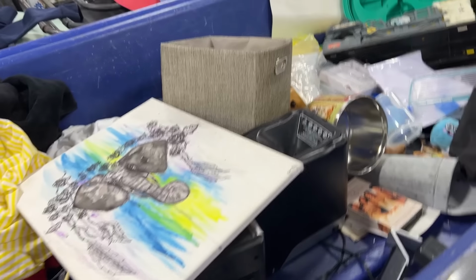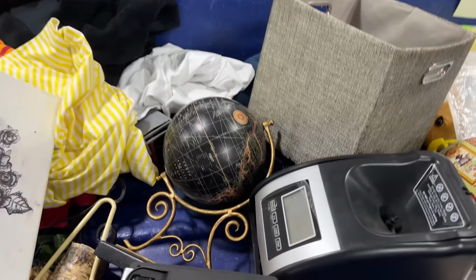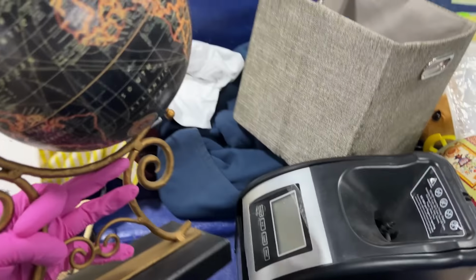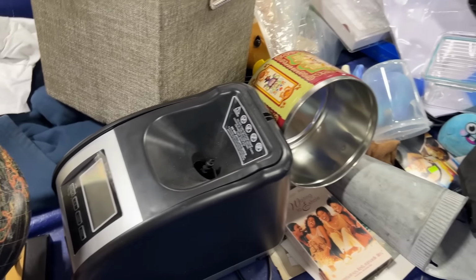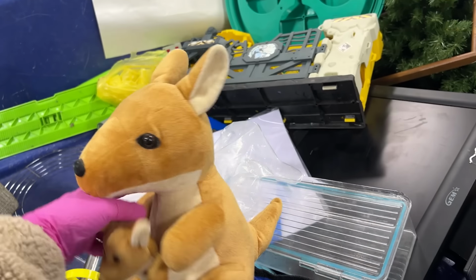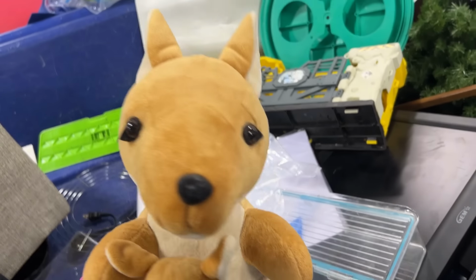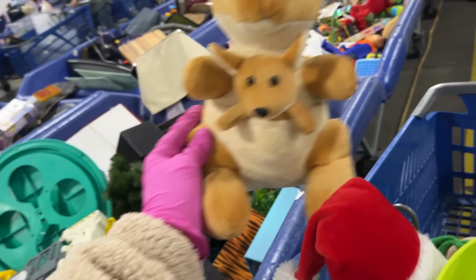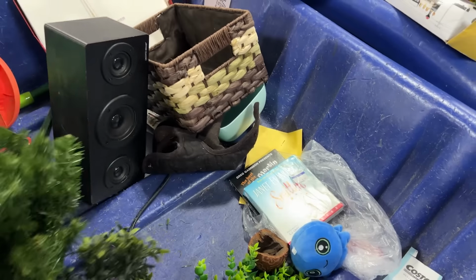They got this whole area to look through. Someone did a nice elephant. Kind of a cool globe. In fair condition, I'd say. Oh, look at the kangaroo and the baby. You always find the kangaroo, but the baby's never in there. We got a kangaroo and a baby.